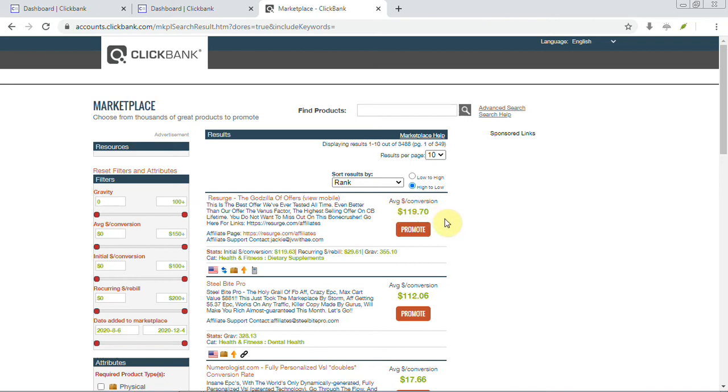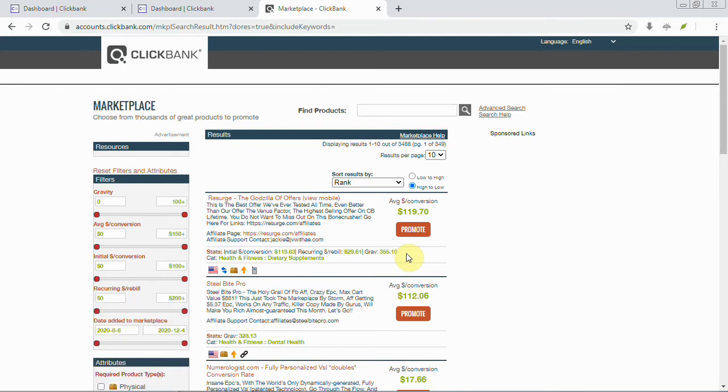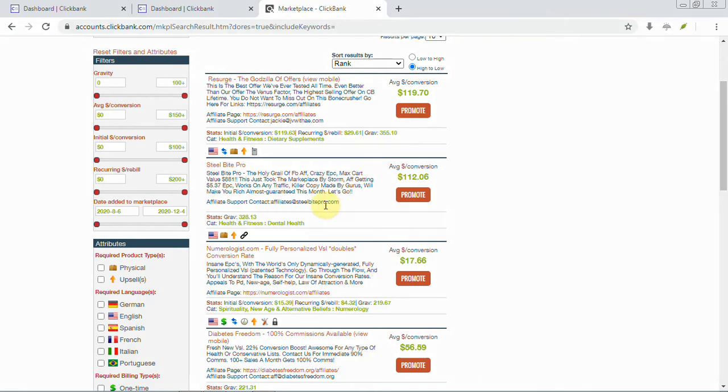And if you scroll down here, you are seeing this gravity right here. This gravity means 355 people have sold this particular product in the past few weeks. That's what this gravity means. You can see this one has 328 gravity.